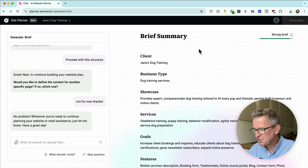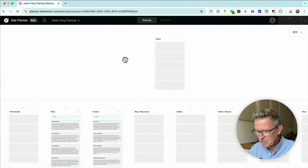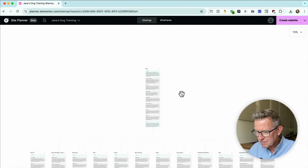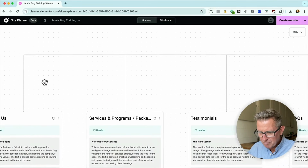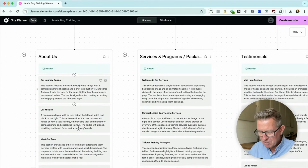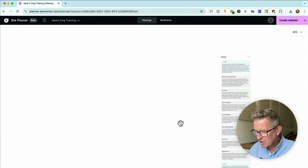Okay, something's happening. It's generating something. I guess that's the sitemap and the wireframes. Okay. Looks like the sitemap is being generated. There's some content coming in. Let's go to 15%. Yeah, look at all that. That looks like we've got all our pages with actual page structure, mission, about us pages, meet our team. Very cool. Let's have a look at that home page again.